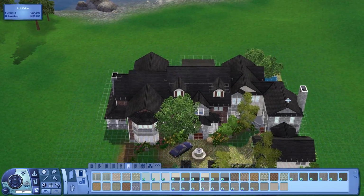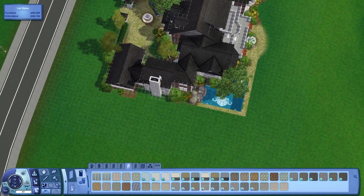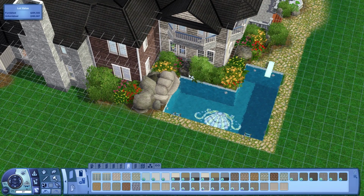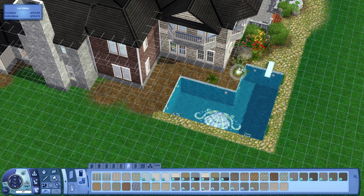All right, so that balances that out a little bit more. Now over here, I'm not so sure about this little kind of angle thing. I think one thing that needs to happen is all this needs to go, literally all of it. And I should put in a larger pool that's not in this location. So that's what I'm gonna do. So I'm just gonna get rid of the pool.